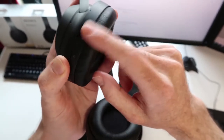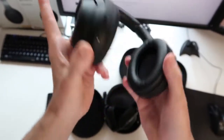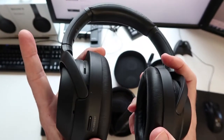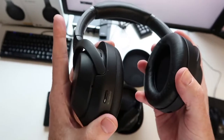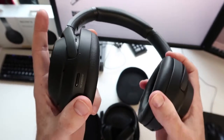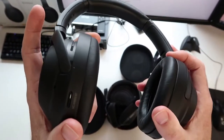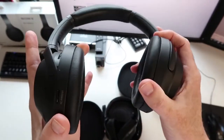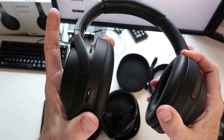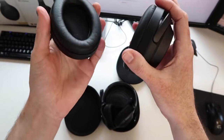And then I've changed this button because I never want the ambient sound. Why don't I want the ambient sound? It sounds like you're underwater. I can see it sounds really cool on paper. Like, if I'm cycling, I want to listen to music, but I need to hear the traffic. But it just does something to the sound that is really unnerving and slightly whooshy, slightly underwatery. It reminds me most of what things sound like if you've ever gone scuba diving. Nah. So I don't really use it.